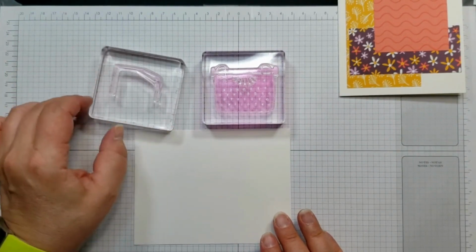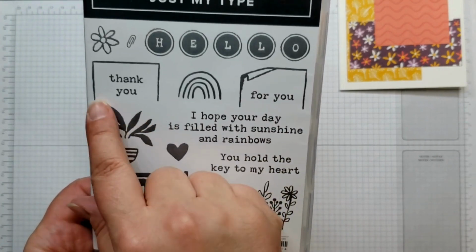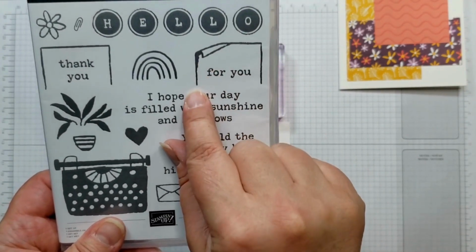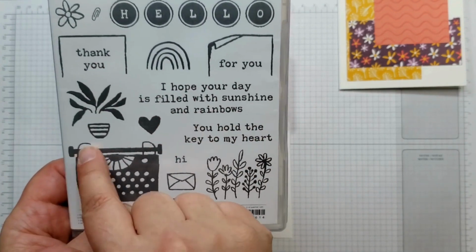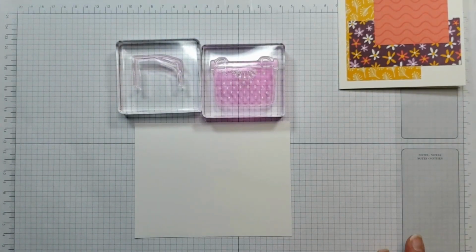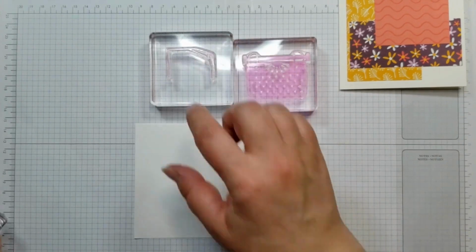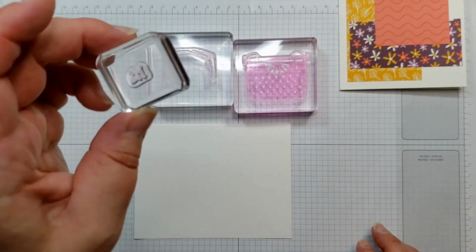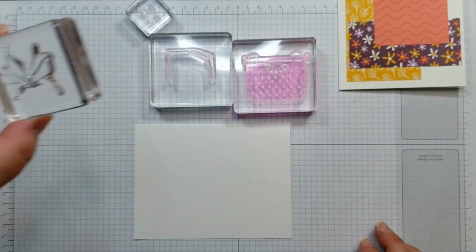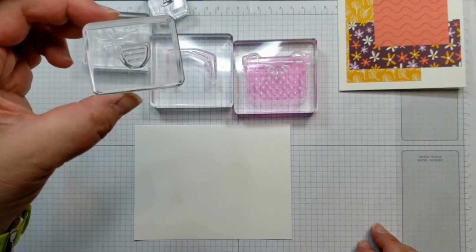And then there's two different paper patterns that you can use. One that's just straight like this, or one that's got the one end curled over, that you can stamp right here, and it looks like the paper's coming out of the typewriter. So I have that. And then inside the paper here, I'm going to stamp 3 times with this little tiny hi stamp. And then I have the greenery and a little pot.